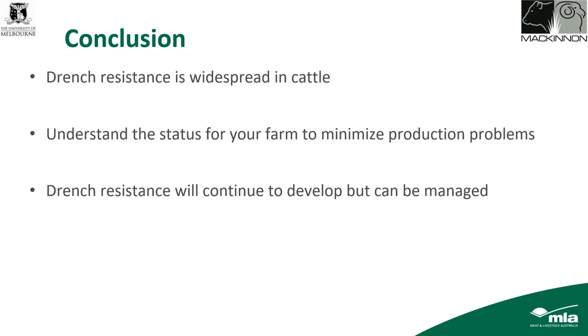Not a question, but a comment from someone in the industry. For those of you interested in dung beetles, there is a rural R&D project looking at the types of dung beetles present in different areas across Australia, and this will have some data on the effects of drenches on dung beetles. It's not quite finished yet, but when it is, you can look at the website, www.dungbeetles.com.au. So if that's an area of interest, you can have a look on there.